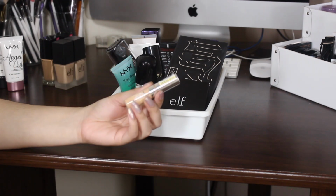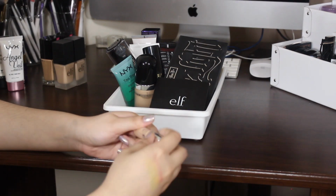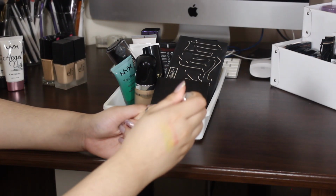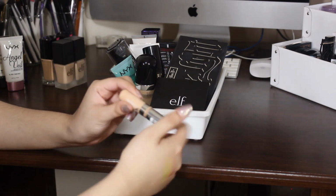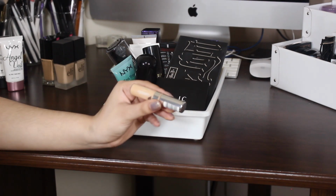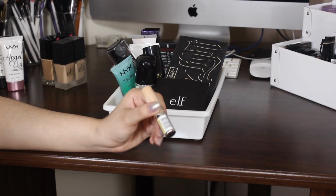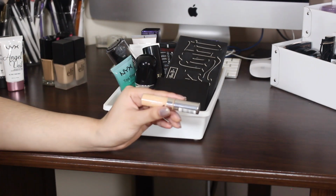I also have this L'Oreal True Match corrector, and if you didn't know, I am cruelty free, so I am going to get rid of this. But even when I wasn't, the strangest thing about this concealer was that it had little like shimmer in it, like glitter, and I was so insanely confused as to why it had that.